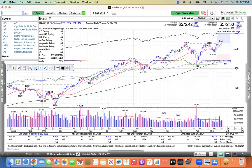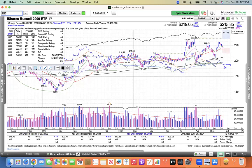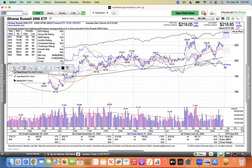And the last one I want to look at is IWM. That was up 0.4% today, and the IWM up 0.53. But this one pulled back to its 10 and closed just a tick above it. So maybe we'll see a bounce from the small caps. Nice little wedge pattern emerging after this rally. It's wedging nicely after Jerome Powell lowered interest rates.